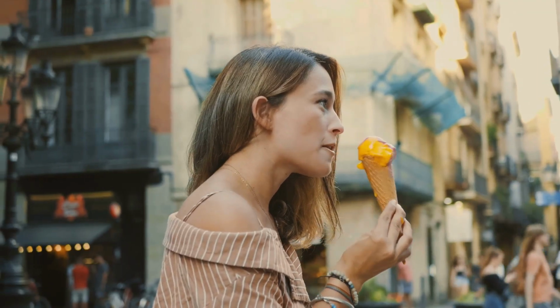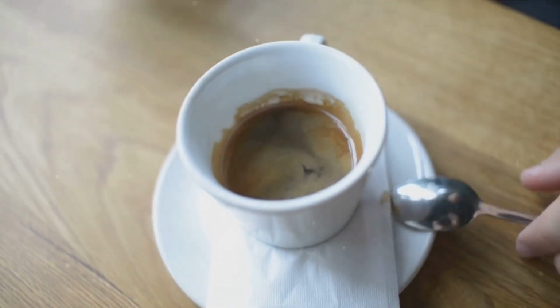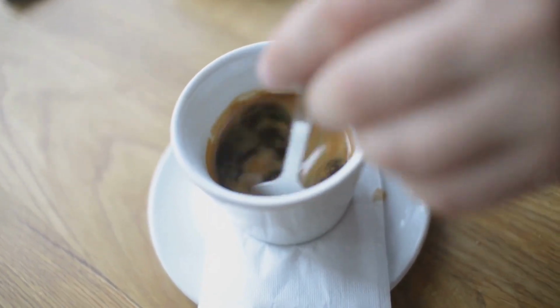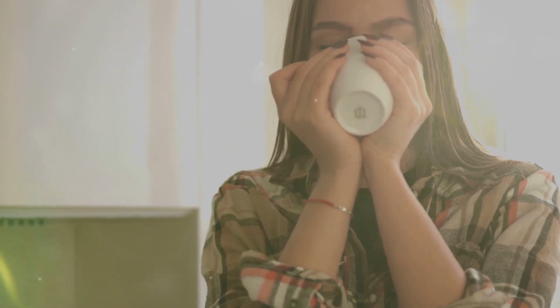But that's not all. Saliva also plays a crucial role in our ability to taste. Saliva helps dissolve food particles, which then bind to taste receptors on our tongue, allowing us to enjoy the flavors of our meals. So next time you savor a meal, thank your saliva.